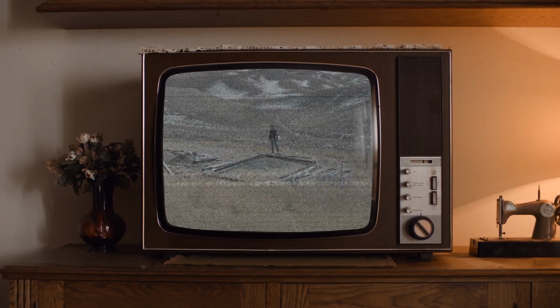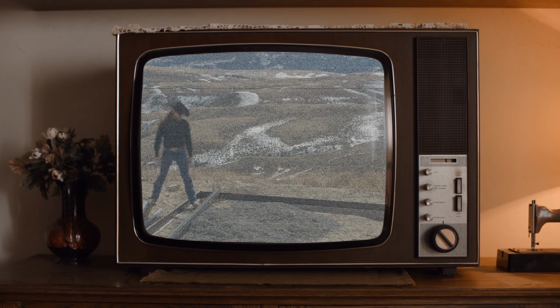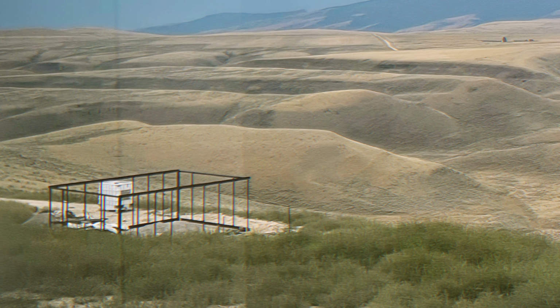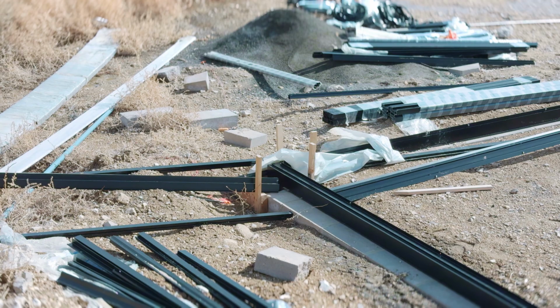Well, that's right here. This is the remnants of a beautiful greenhouse, or what could have been a pretty greenhouse, that I put in at the end of last summer. I stuck it up, I started to pour the footers, I got the sides put in, and a 90-mile-an-hour wind came across this valley and wiped it out.